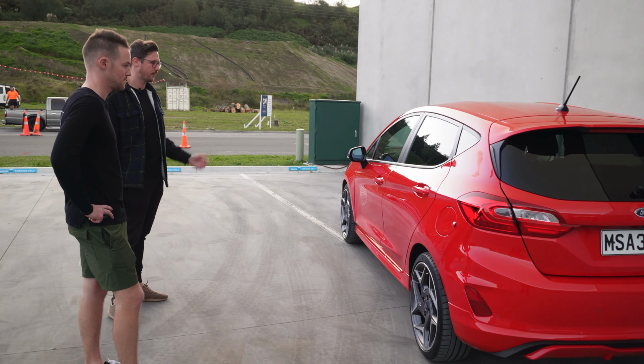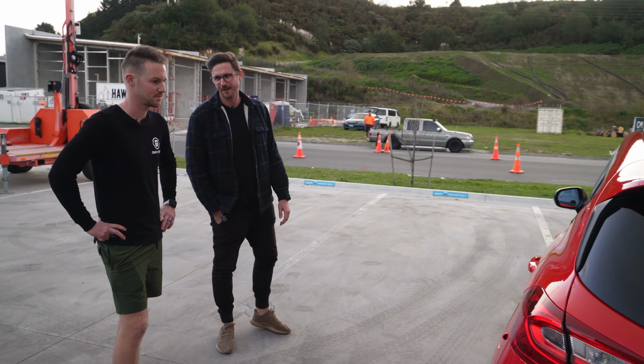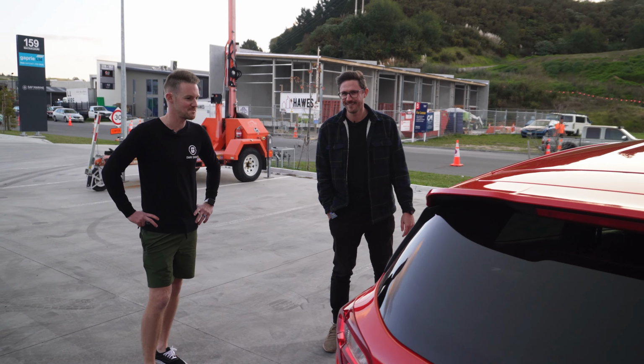But I mean, they're built for it. They make rally cars out of these, so they're built tough. Built Ford tough. There you go, a little plug for Ford there.